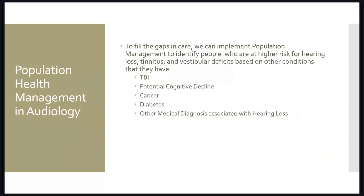So to fill those gaps in care, we can implement population management to identify people who are at higher risk for hearing loss, tinnitus, or vestibular deficits based on other conditions. Again, traumatic brain injury, cognitive decline, cancer, diabetes, and other medical diagnoses we can look at and identify through either diagnosis codes or partnering with other clinics so that we can ensure that these patients receive that testing even before they initially notice a problem.